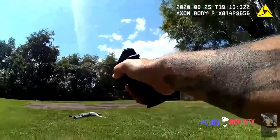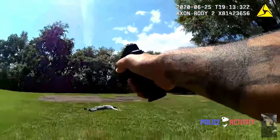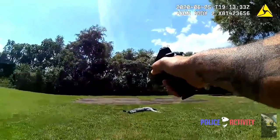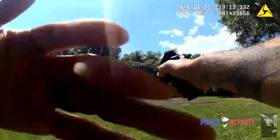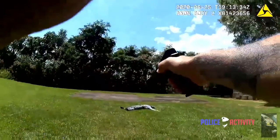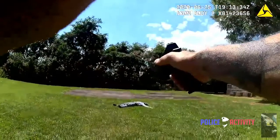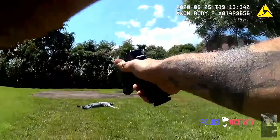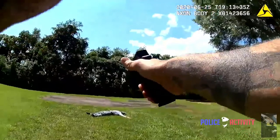Now, going with the two-handed shooting, you always shoot best when you have 2 hands on the gun. Now, everybody, when you're an advanced shooter, or even an intermediate shooter, I would suggest that you learn to shoot one-handed with both your right hand and your left hand.